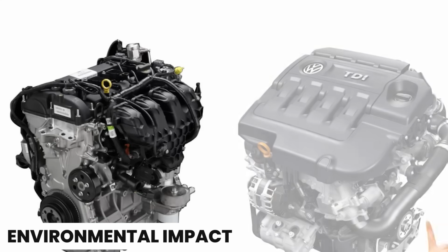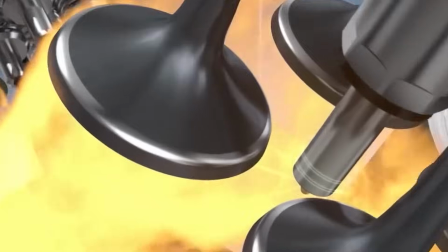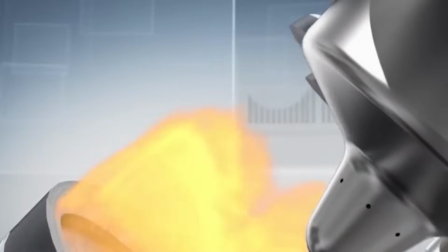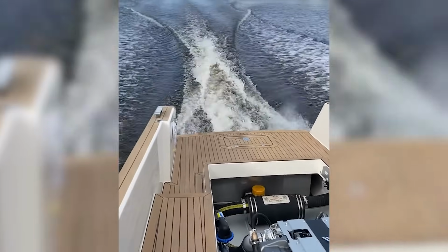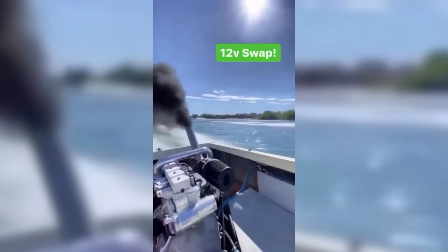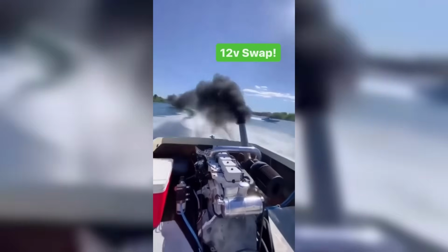Engines and the environment have never been the best of friends, but in the marine world, choosing between diesel and petrol can make a notable difference, not just to your fuel bill, but to the planet. Let's start with diesel. On the surface, diesel engines seem like the eco-villains of the sea. They emit more nitrogen oxides and particulates compared to petrol engines, which can contribute to smog and respiratory issues.